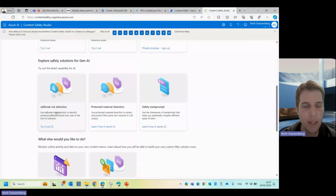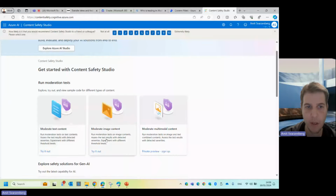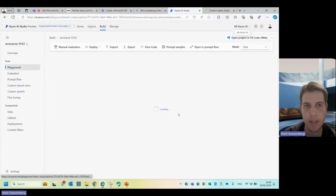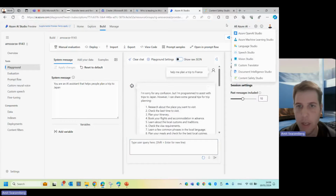And it's going to try and see if our application can be jailbroken, like, for example, asking for a trip to France, although I built an application for Japan. And if our protected materials can be exposed, and so on. So when you are building an application, the entire suite is under Azure AI Studio. And everything that you want to build has to be used with different studios in order to create an entire solution. And we're going to use most of them today.